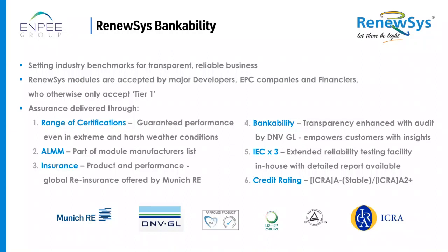Credit rating is something which also makes RenewSys unique, in the sense that we are the only company in the module manufacturing space who has the A-, A2+ rating. This means that we are a very solidly funded company and we are very less leveraged.